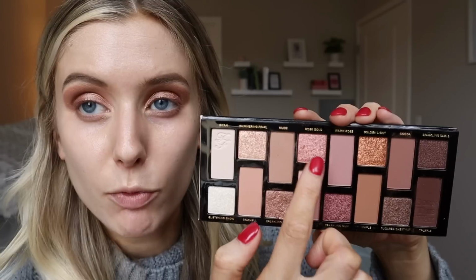Okay, I do want to just try one more shimmery shade on my lid. So I'm going to pick up some rose gold right here, and I'm actually just going to pick that up on my finger and then add some to the outer half of my lid space. We'll see if this even shows up. Oh yeah, pretty.